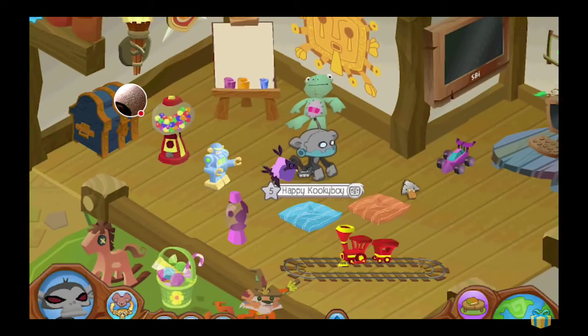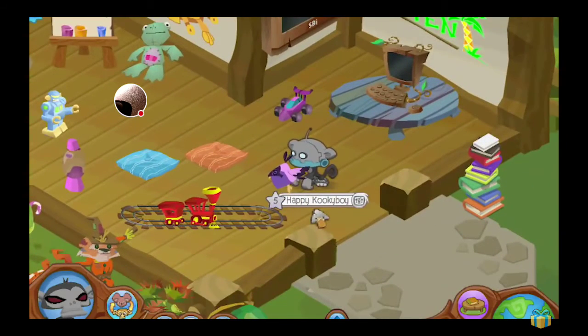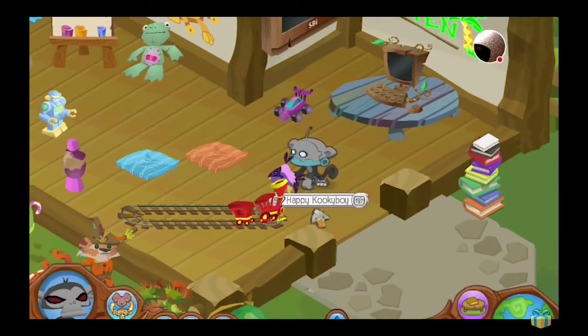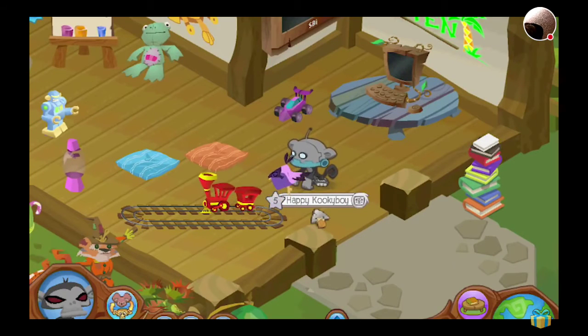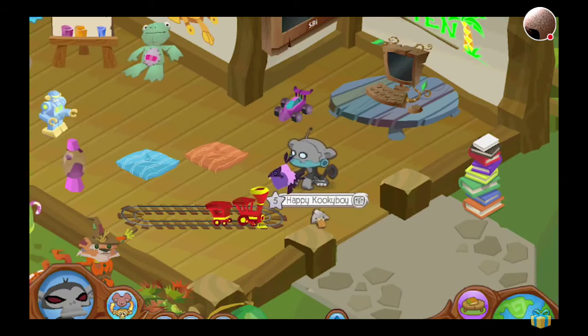Today we're going to be talking about den betas. I remember when I first joined Animal Jam, I had such big trouble trying to figure out, is this beta? Is it not beta? I didn't know. And certain items would look like beta. Oh, that is definitely beta. And then I would find out, no, it is not beta.